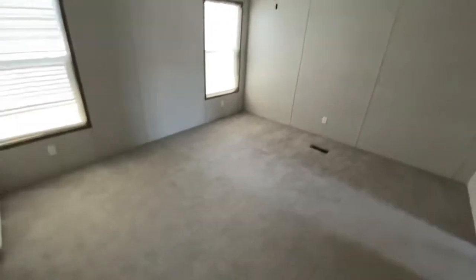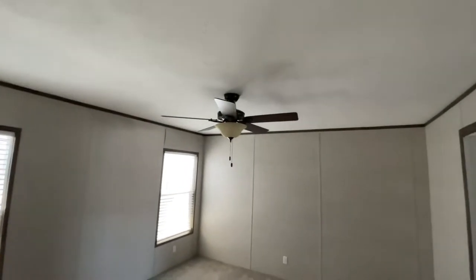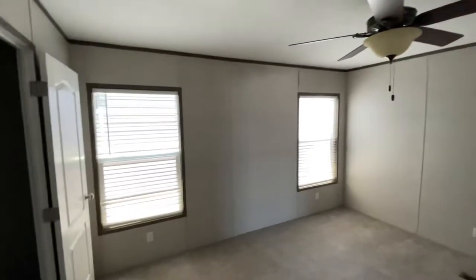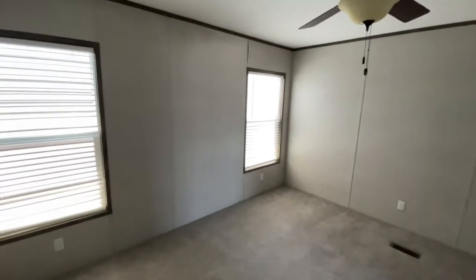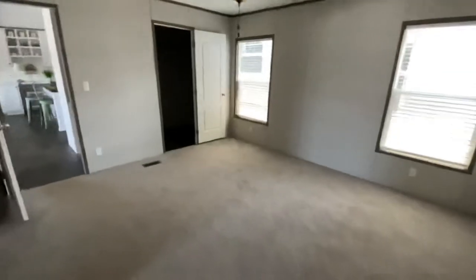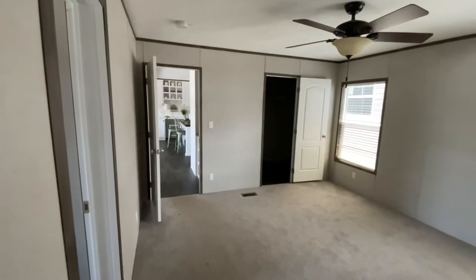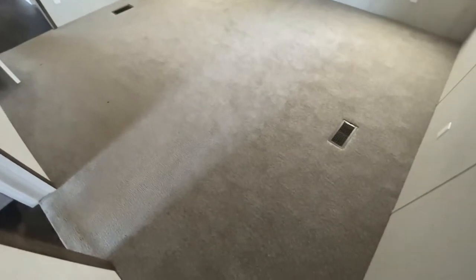So this is the master bedroom. You have a vent on each side of the room. Got your light up there, a little ceiling fan. You got two spaced out windows, which I think I probably appreciate a little bit better. Outlets all over, two outlets on that wall, outlet there, outlet on that wall, outlet here. Not the biggest room in the world, but decent size, man. You're going to block some airflow with that right there.